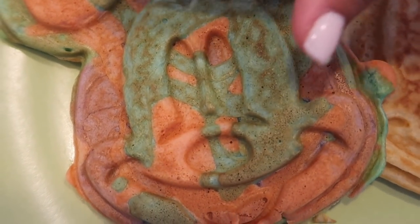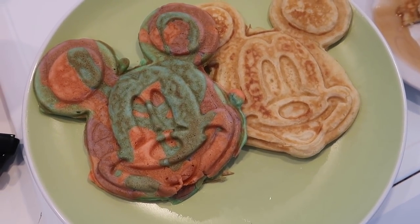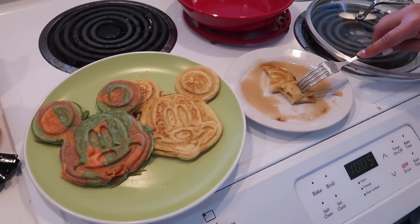And look in his right eye, right here, looks cool. Kids would love this. Tie-dye Mickey. Oh my gosh. Even if you just did Mickey pancakes like this, you could do that too. Kitty's like, mm-hmm, excuse me, I'm eating.